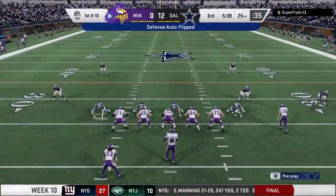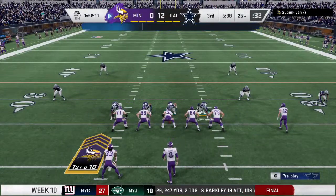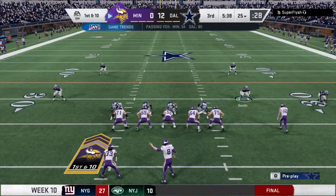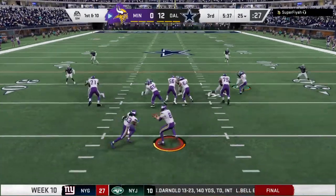Here are the Vikings now to start their next drive. They're down in this game. A chance for the offense, though, to put something on the board, get some momentum here in half 2. Try and get things kick-started for them.